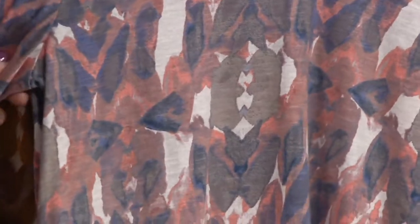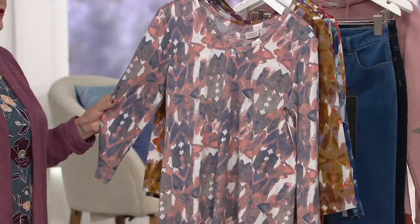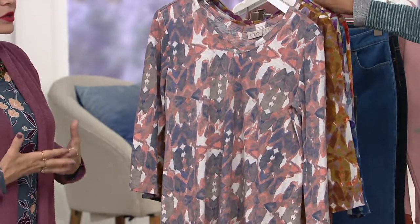It is very painterly. It's almost like a hand done painting. We do all of our artwork, pick all of our prints. It's not like this is out in the market anywhere. And then literally we color up each color.